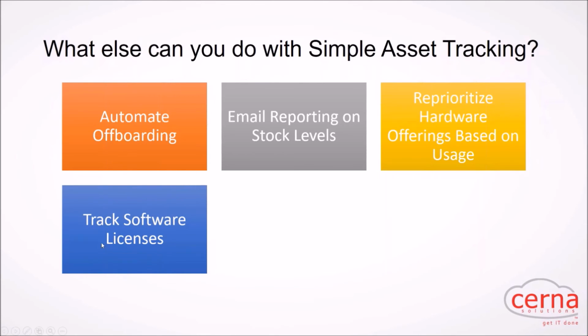You can track software licenses. Now this gets to be a little tricky, because you can add some of this functionality to this simple asset tracking, but this might be a point where you want to think about, does it make more sense for me to move on to traditional asset tracking at this point? Because once you're adding in all of the functionality ad hoc, then you might as well start moving towards the traditional asset tracking.